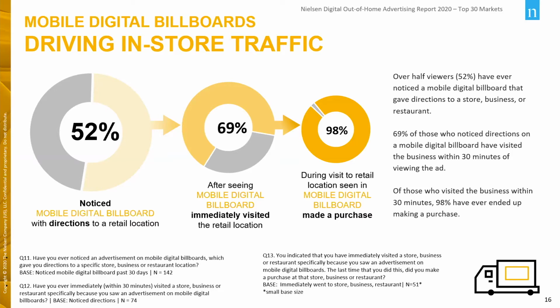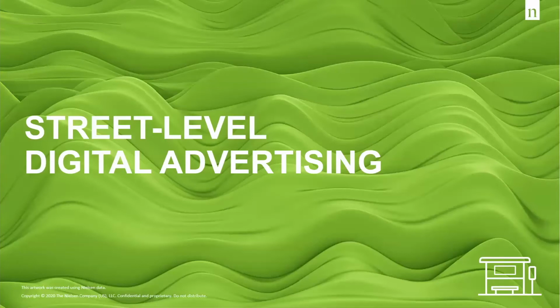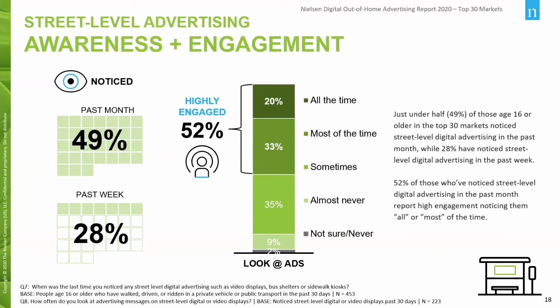So the next digital media we looked at was street level digital advertising. This is going to be your street furniture, your digital bus shelters, and other ads that are really being directed at pedestrians and people that are driving in an urban or downtown area. And what we found is that 49% of the people aged 16 or older in those 30 markets that we had focused on said that they had seen a digital street level advertisement within the past month.